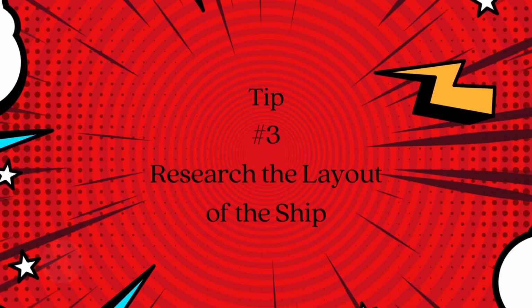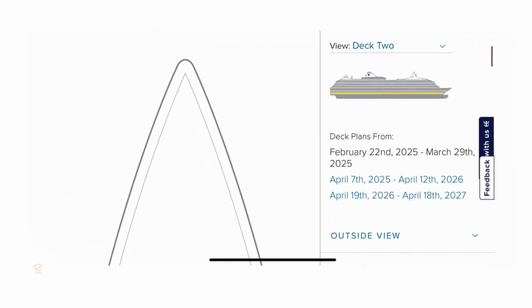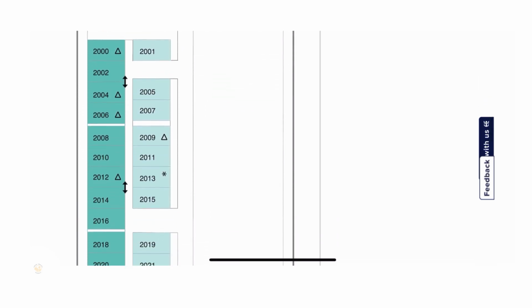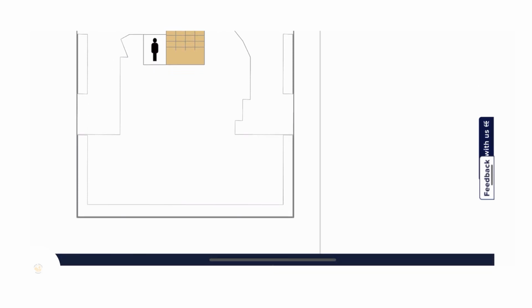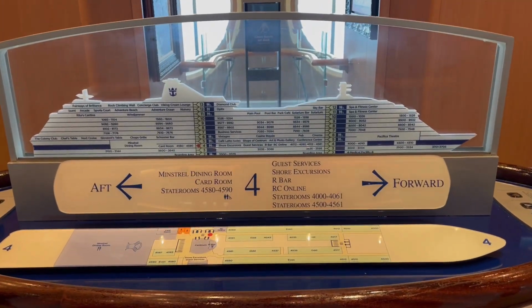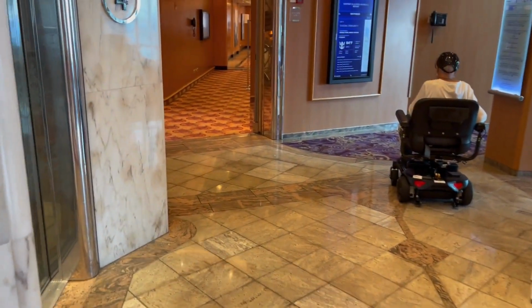Tip number 3: research the layout of the ship. Did you know that most cruise lines make their cruise ship layouts available online? All you have to do is a Google search for the name of the ship, followed by the words deck plan, and you should be able to easily find this information. My suggestion is to do that even before you book your room so that you can get a cabin in a location that will work best for you. On the Brilliance of the Seas, each main elevator lobby had a map display, which we found very helpful in finding our way around the ship.